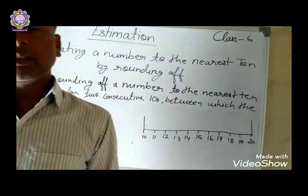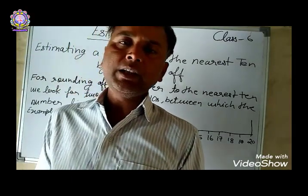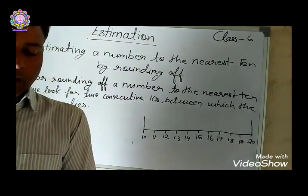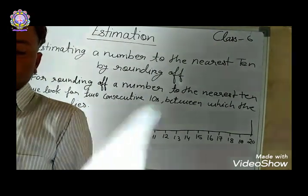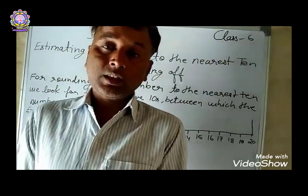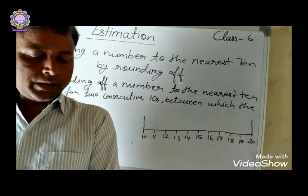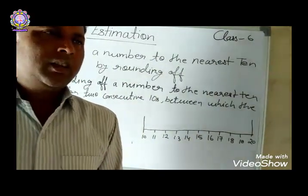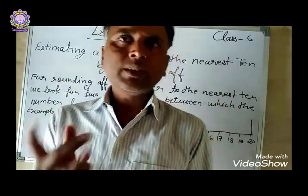Imagine a big celebration at your home. Obviously, there are many celebrations, birthday party, marriage party, and other parties organized in our family or in our home. The first thing you do is to estimate how many guests may visit you. How many guests will visit you? It is not possible to know the exact number of visitors. We say nearly 200 or nearly 500, nearly 25, nearly 30. We say these words.